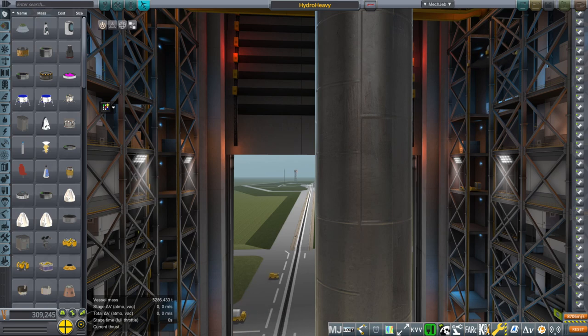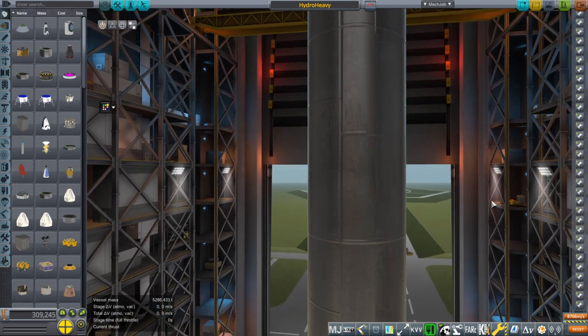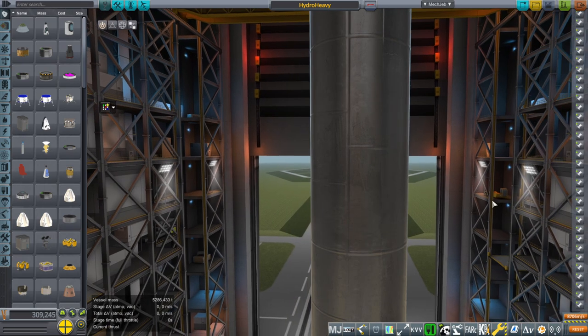Hello everyone and welcome back to Realism Overhaul Sandbox in Kerbal Space Program 1.8.1. In this video I plan to test what would happen if we put an expendable hydrogen upper stage on top of Super Heavy. Previously I had tried out a hydrogen-fueled Starship, and that's not very good because if you replace methane and oxygen with hydrogen and oxygen in the same volume, then you get less performance in terms of delta V, in terms of change of velocity.